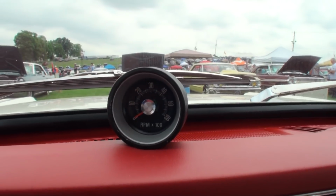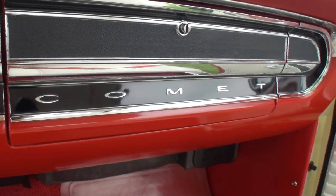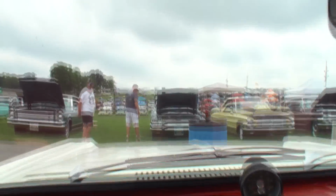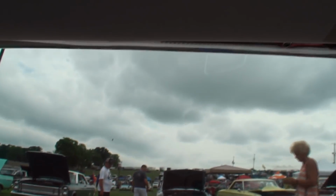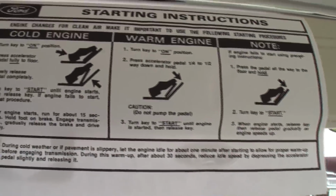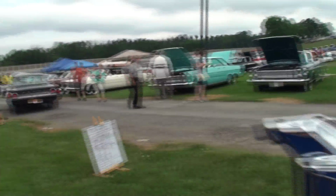Okay. And this tach was part of the Comet Cyclone? Part of the Cyclone package, yes. So that's a factory tach. That looks like that was impossible to find. Yeah, they're pretty hard to find. The starting instructions. There were 3 tachs available. You could get a Rotunda, which was bigger and chrome, and then you could get a rally pack, which had a vacuum gauge, a clock, and a tach in the same spot on the dash.